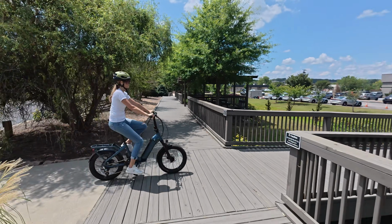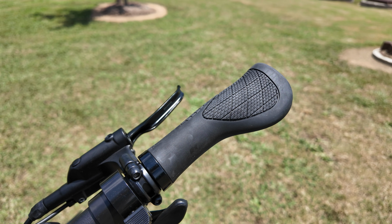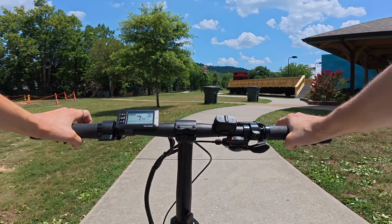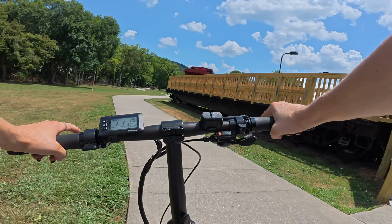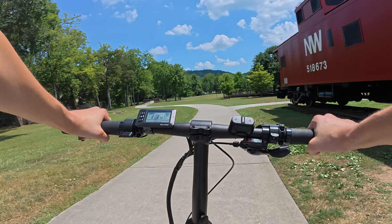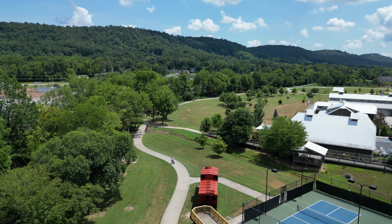I'm really happy with the grips on this bike. They're perfect for a day like today where it's hot and my hands are a little slippery, but I have great control on the grips with these, and they're comfortable with this paddle. And I'm gonna stop so that I can do a throttle test.